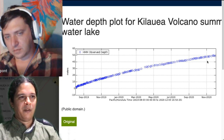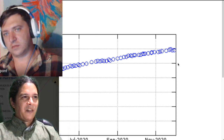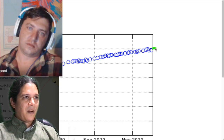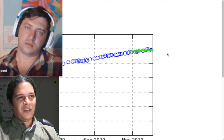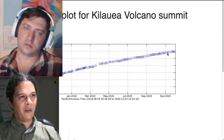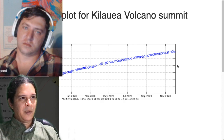Officially, I think it's just from November to December, and we can actually zoom in here, the right end of this graph, right? And so what they're saying is December was 49 meters, November was 48 meters. This thing has gotten almost flat. It's almost stabilized, filling, apparently, from these multiple measurements taken by the USGS scientists over the last few weeks.